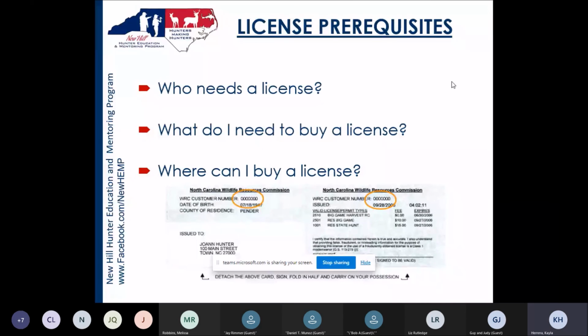So where can I buy a license? Like I said, you can go to Walmart in the sporting goods section. You can go online at ncwildlife.org, over the phone, or Cabela's, Dick's Sporting Goods. There are some Ace Hardwares that sell licenses, and if they are one of our dealers, they'll have the wildlife diamond that says licenses sold here.